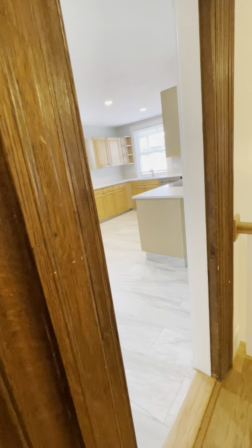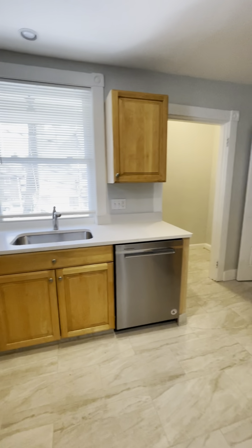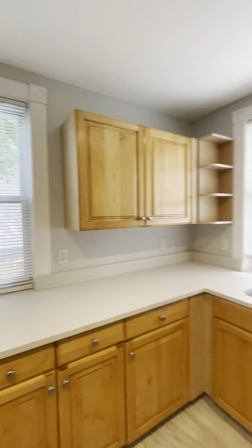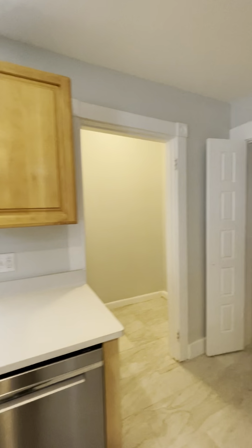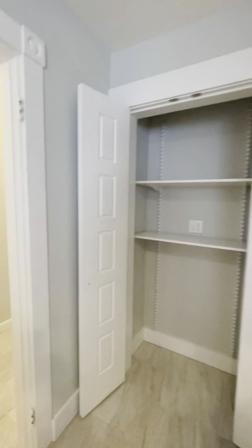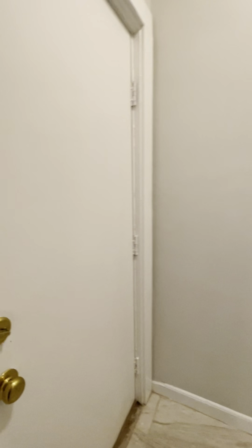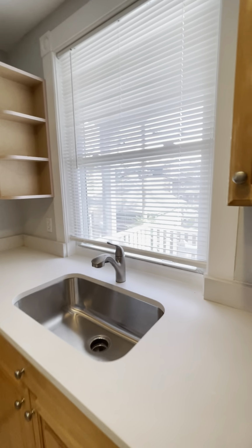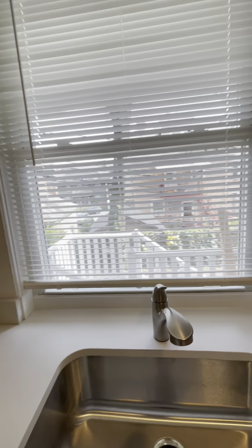The kitchen right here, stainless steel appliances, beautiful new floors, induction stove, all stainless steel, including a dishwasher. Very bright unit with lots of windows. Little pantry area, as well as an exit to the back. There is a small porch area, as you can see out there.